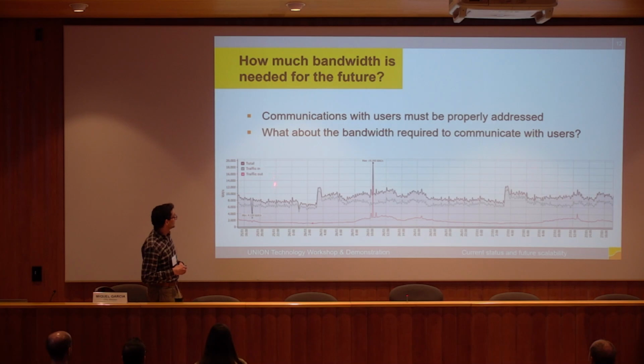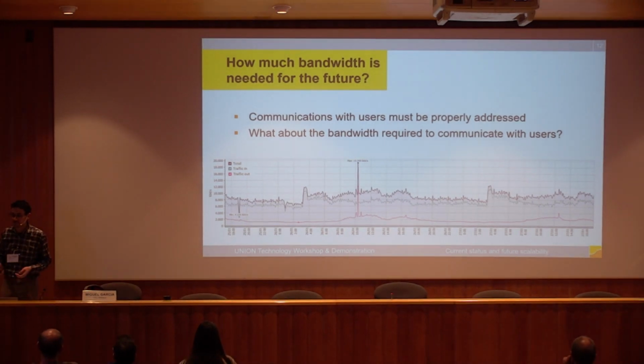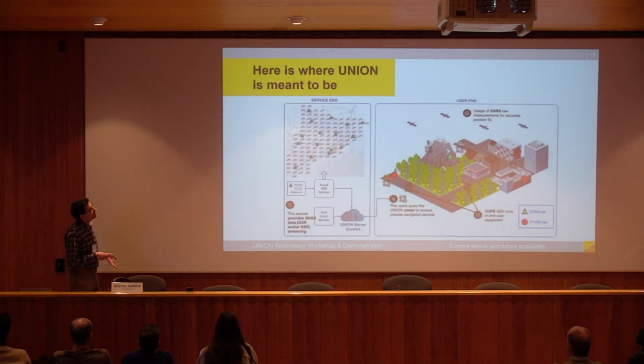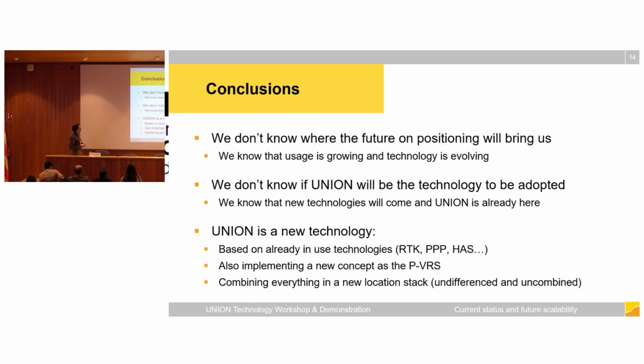And the same for the bandwidth. This is the bandwidth that we are monitoring right now when providing the service to the users. Now we know that we have more or less 10 megabits of data throughput going through the net to provide the services. This is the traffic going out. But what if instead of having 150 users, we have, I don't know, Mikel said thousands, hundreds of thousands. I don't know what's the amount of bandwidth that we'll need. But here is where Union is meant to be. I mean, we know that we need to start thinking about some other solutions just to be able to fit these needs that could arise in the future.